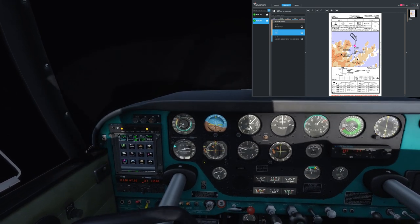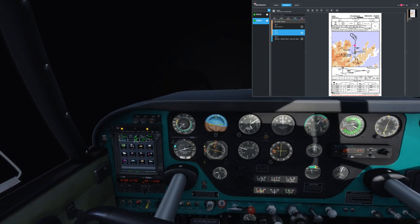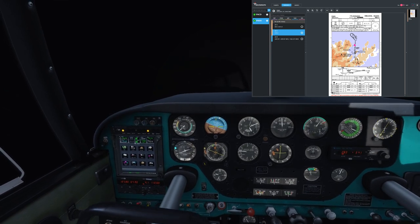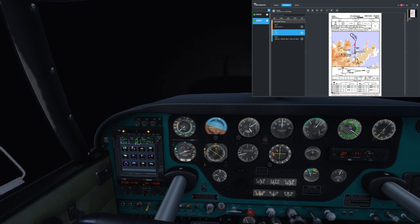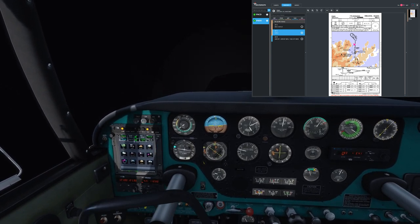306 is going to be outbound. Let's turn to 306 and twist. And we're going to do 1 minute on the timer at heading 306, and that'll be the outbound portion of the procedure turn. On the inbound portion, we need to start slowing down. All right, 1 minute on the timer.